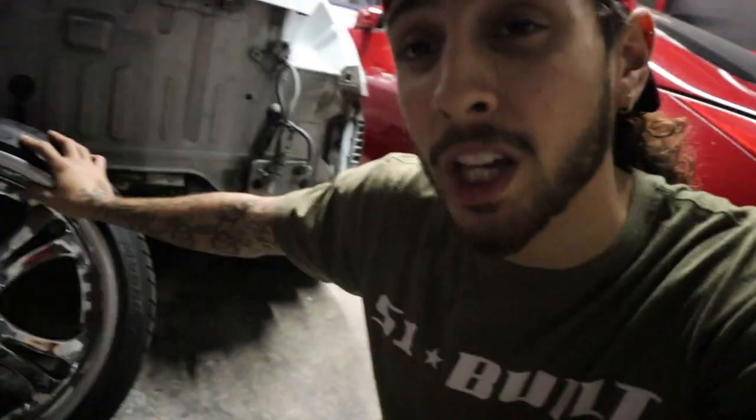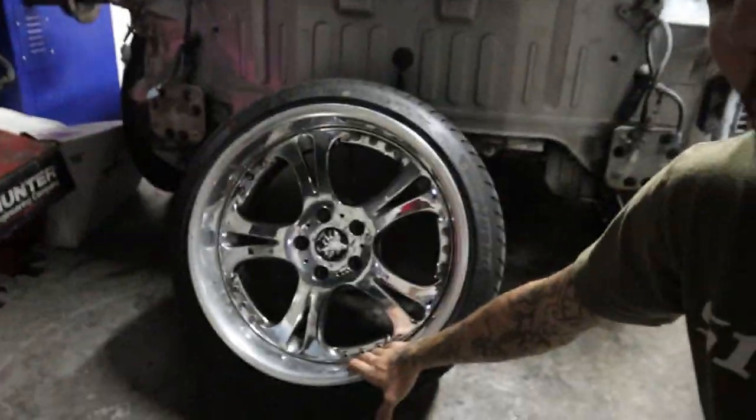Honestly, it's not the worst thing I've ever seen. Thank God the wheel's not cracked, but we gotta check out the barrel on the inside because you gotta remember this is a three-piece wheel. They're really sensitive. There's a lot of hardware involved and we just don't wanna mess these up, man, because these are really hard to get.